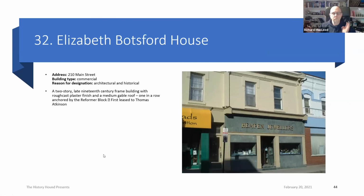Hempin's Jewelers is there now. When I was a kid, it was called Yates Jewelers, so it was still a jeweler's. But this particular property, again, was a Botsford house. And so it's an old house. But it's funny, when you walk on Main Street, unless you know that this was a house, it wouldn't come to mind. You would think these were two different buildings. You would think that they were built for commercial, but there actually was a house, a huge house. And the house was divided, and they built the stores out of that, which I think is kind of interesting. 2-story.